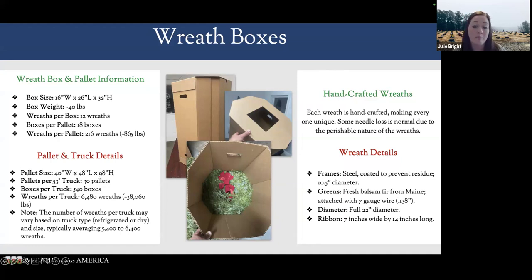And they are stacked on pallets, 18 boxes per pallet, which means 216 wreaths per pallet. And a full 53-foot truck can carry between 5,400 and 6,400 wreaths. Keep in mind that not all trucks will deliver palletized wreaths. So depending on your delivery or the equipment available at your delivery location, you may have to unload box by box. I've never unloaded by pallet. I've always unloaded it one box at a time. For those smaller locations, that's usually how you're going to handle that.